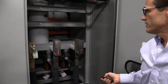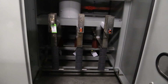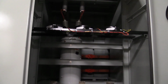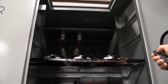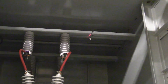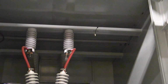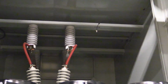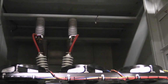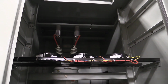Just looking into this compartment, this is the incoming compartment of the harmonic filter system. I'm going to start at the top. We have the arc flash sensors right here. That's part of the ABB UFA system. Each and every compartment has at least one light sensor. There's about a 3 meter overlap that we use in the sensing of an arc flash event.